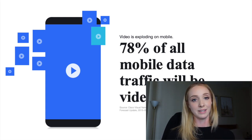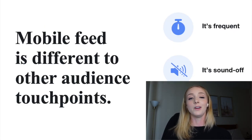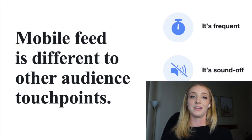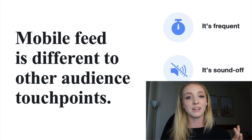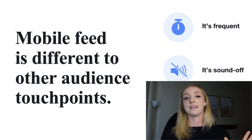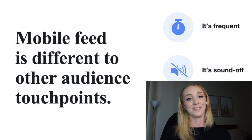In comparison to desktop, mobile viewers are very heavy on consuming mobile content. So you want to make sure that in your online advertising, you're following these mobile first video principles, which I'm going to dive through today. Mobile is very different than other touch points. If you're used to designing for desktop, which is more of a horizontal video, or even for TV, mobile first advertising is completely different. You have to throw some of the methodology that you may have used in the past out the window.